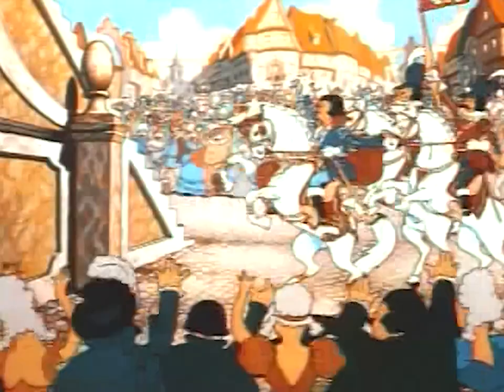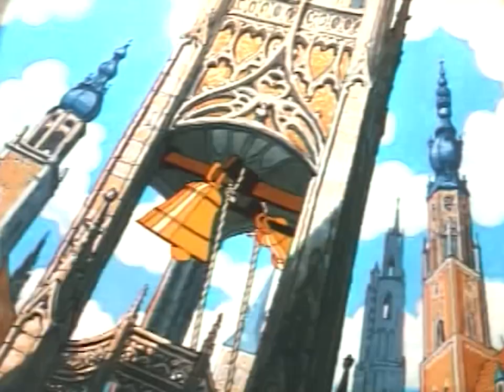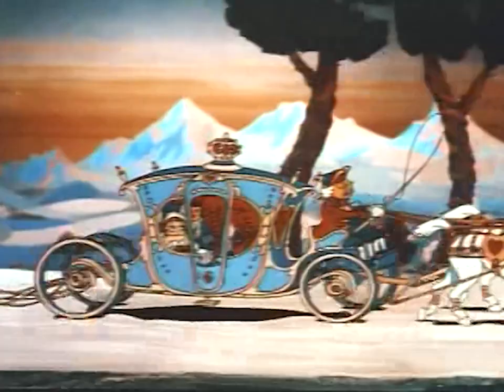Here's one of those great 3D backgrounds that we were talking about. This was done on a tabletop setup. It was shot horizontally, not vertically. Usually an animation camera is above, shooting animation artwork below. And they would build these sets on a round table, a giant round table, very intricately done.